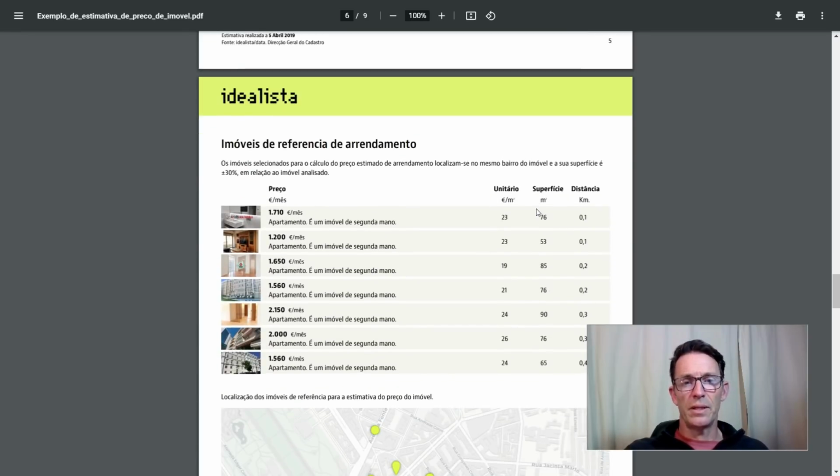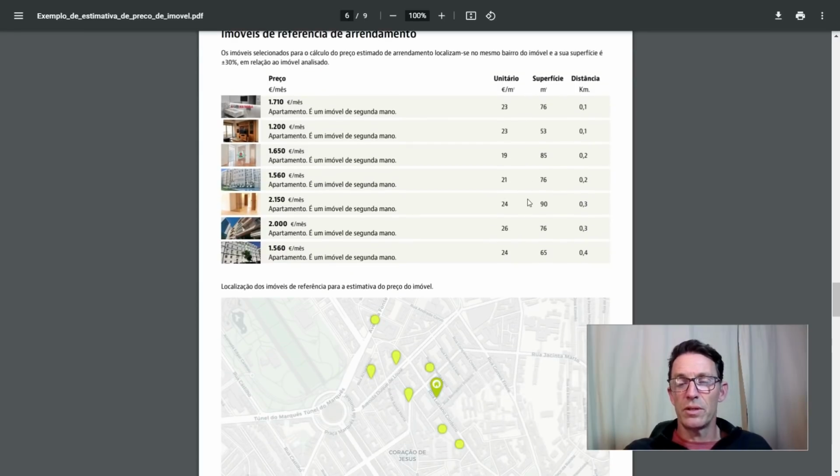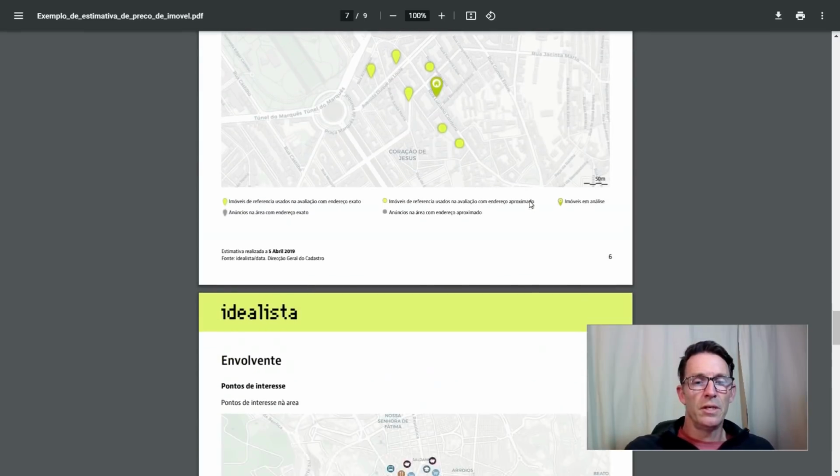And then they'll just show you other houses in the area, what they're going for, what they're not, so you can get an idea of whether this one is above or below average. So it's really quite helpful.